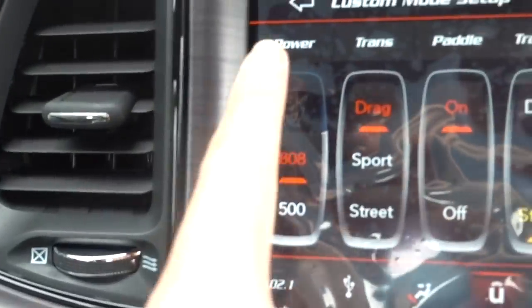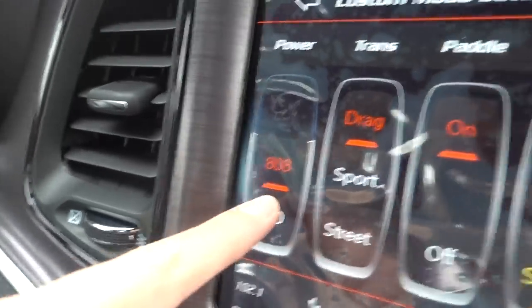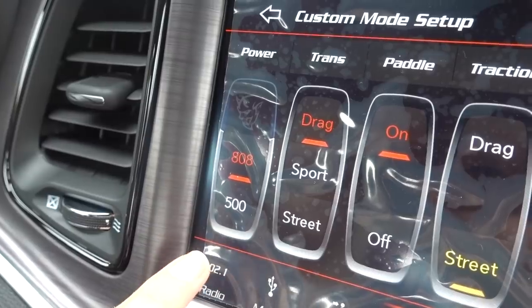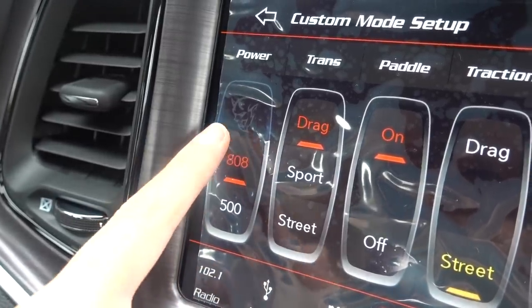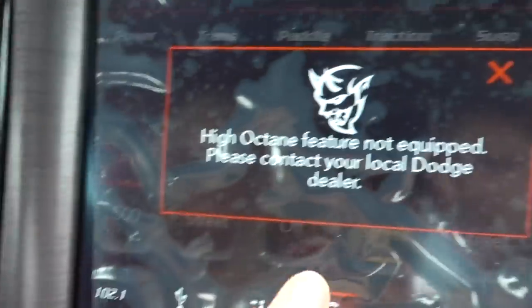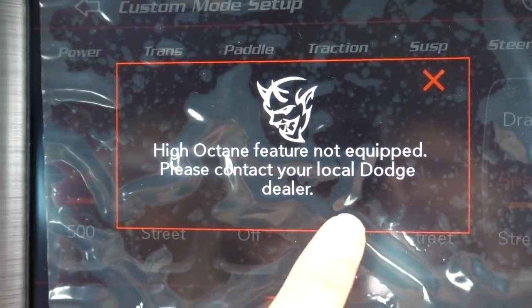So I'm just looking here, the power. Looks like we've got about 800 horsepower at the moment. I think you can limit it to 500. That's cool. And then look, there's a little demon face here. High octane feature, not equipped. Please contact your local Dodge dealer.